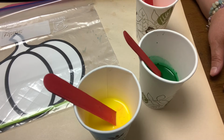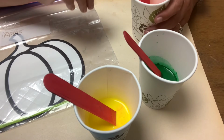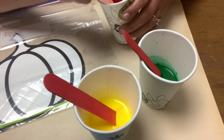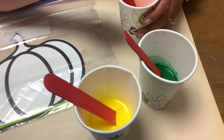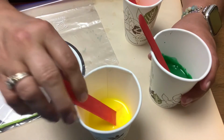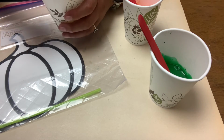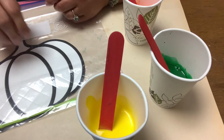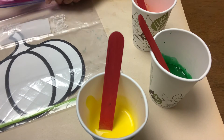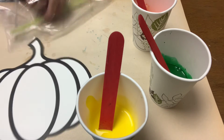Alright, we're going to make a straw painted pumpkin. And what you need is some paints. I have orange, yellow, and green because those are the colors I've seen pumpkins in. What I did was I took some liquid tempera paint and then added water. It's about a 50-50 mix, and stirred it up with these craft sticks to make it liquidy. And your craft to go kit includes a pumpkin and a straw.